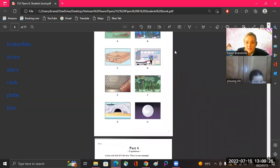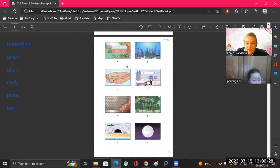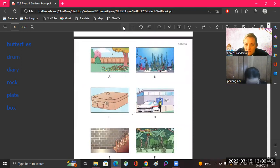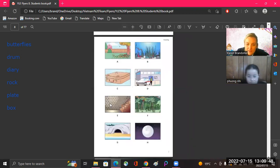Okay. Okay, so A looks like a garden with leaves. B, under the sea. C, in a suitcase or a bag. Okay, D is a police station. Okay, E, in a basement or under a house. F, in a jungle. G, in a cave. Okay, and H is on the moon.